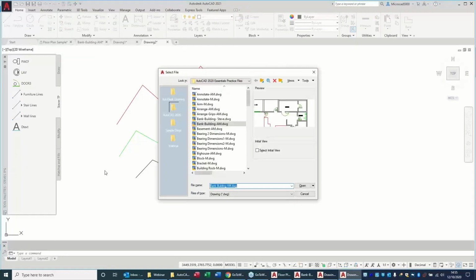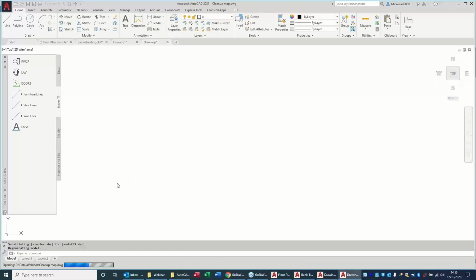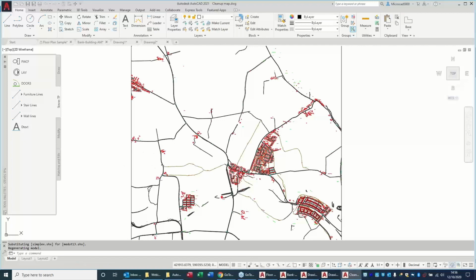We do Control-O to open, and it's in the webinar folder, and it's a cleanup. There's like a cleanup routine. So this is an Ordnance Survey map. This is what you buy from Ordnance Survey in DWG format. Okay. So what this customer wanted to do, they wanted to strip out all the information they didn't use, and then clean the drawing file up and crack on with their work. As I say, 3/4 of an hour.